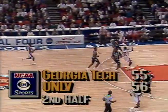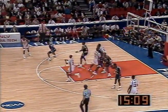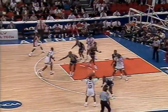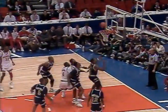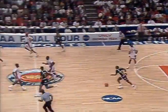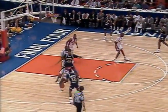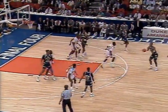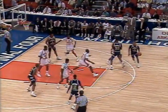A 1 point Rebel lead, 15-12 to go. Johnson again, this time they go to Anthony off the penetration. Yanked down strongly by Oliver. Some rebound for a guard. Tech 0 of 7 from the floor, trying to get something going.